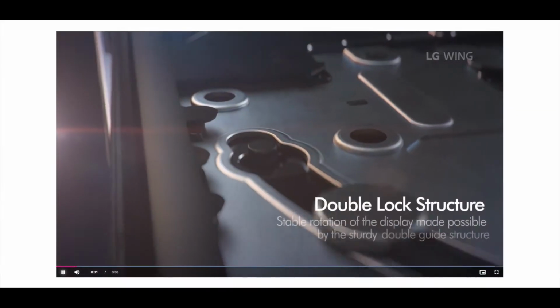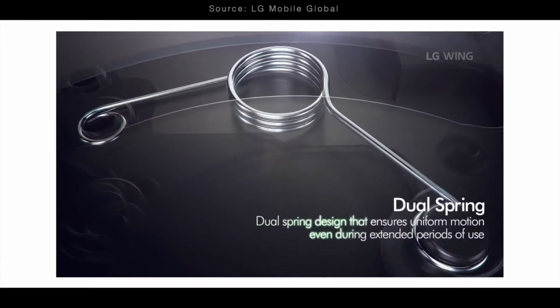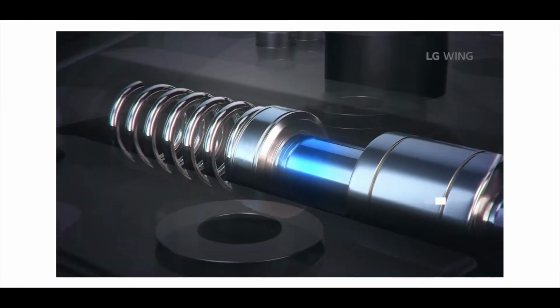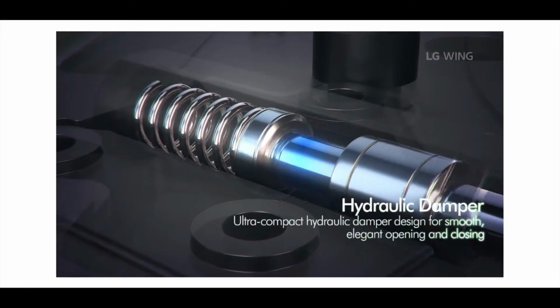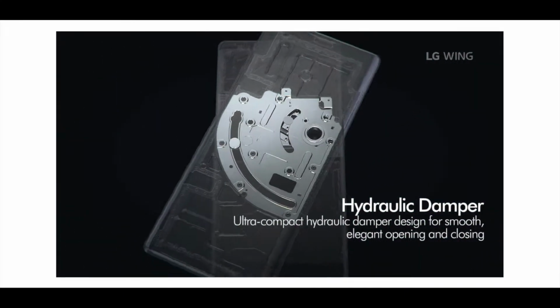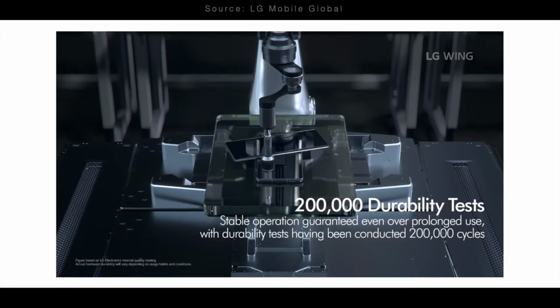The swivel mechanism is unique and interesting. The engineering that went into it is applaudable. It rolls in an arc-like path that locks at one end, spring-loaded to give it that extra boost, but with the smallest shock absorber ever, called the hydraulic damper, that cushions the snap and go effect. So it ends up giving you that satisfying movement. LG said it's been tested 200,000 times to ensure it stands the test of time.